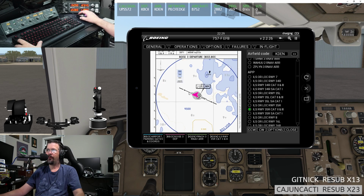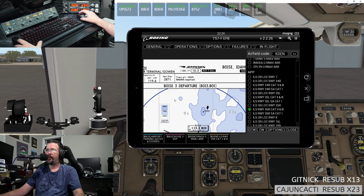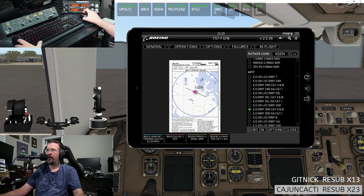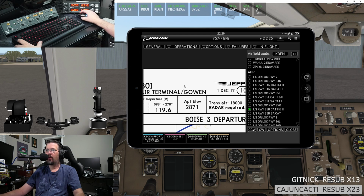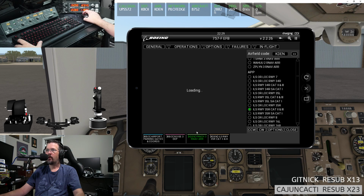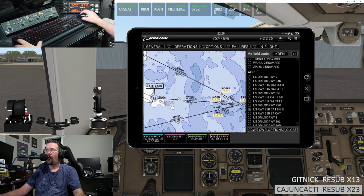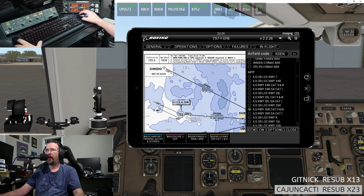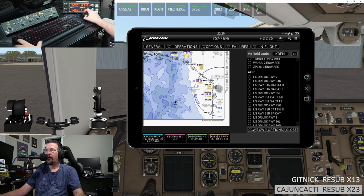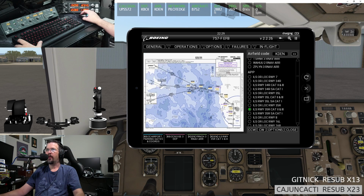Pretty simple departure. This does give us the Big Sky departure frequencies to tune to, and depending on our heading, this is the frequency that we go to. In our case, I think we're on 098, so we'll be going to 119.6 right there. And then, of course, I can bring up the French 3 arrival via Guido. We're going to file via Guido. And this is Denver, coming into Denver. And then again, we'll try to land on 35 right if the winds stay the same.